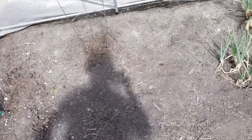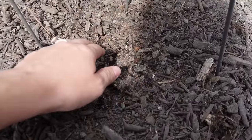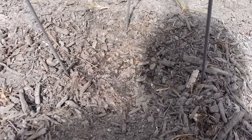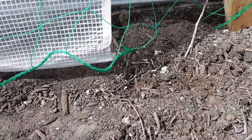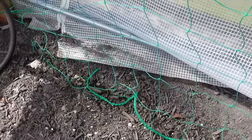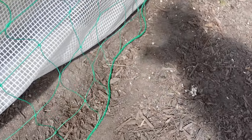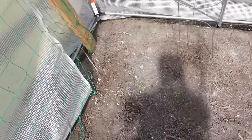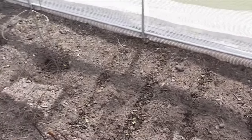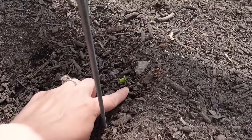Okay, let's check on the bell peppers. I don't see anything here yet, so we'll wait on those. And I don't see anything with our tomatoes quite yet either. But that's okay because we planted these a few days later. That is so exciting. I cannot wait to tell Justin we finally have a cucumber sprout.